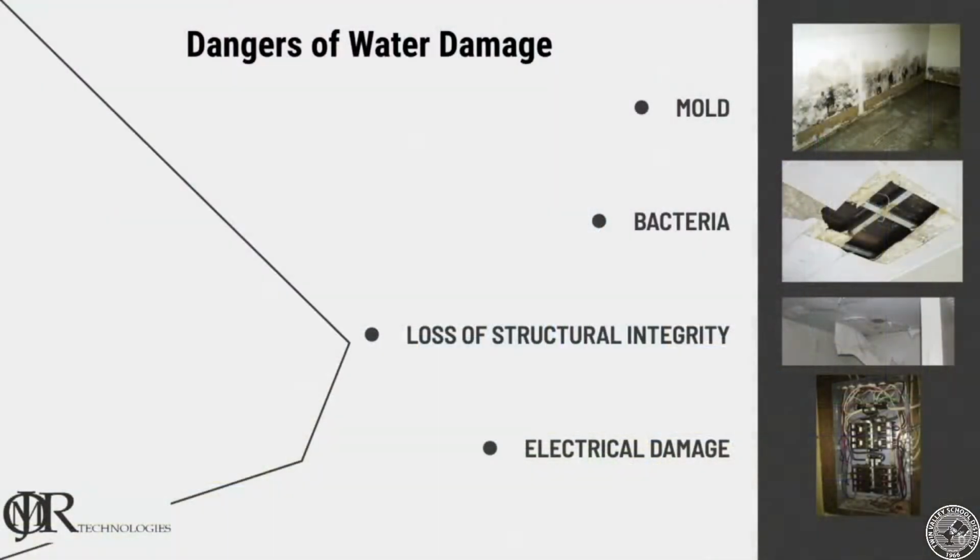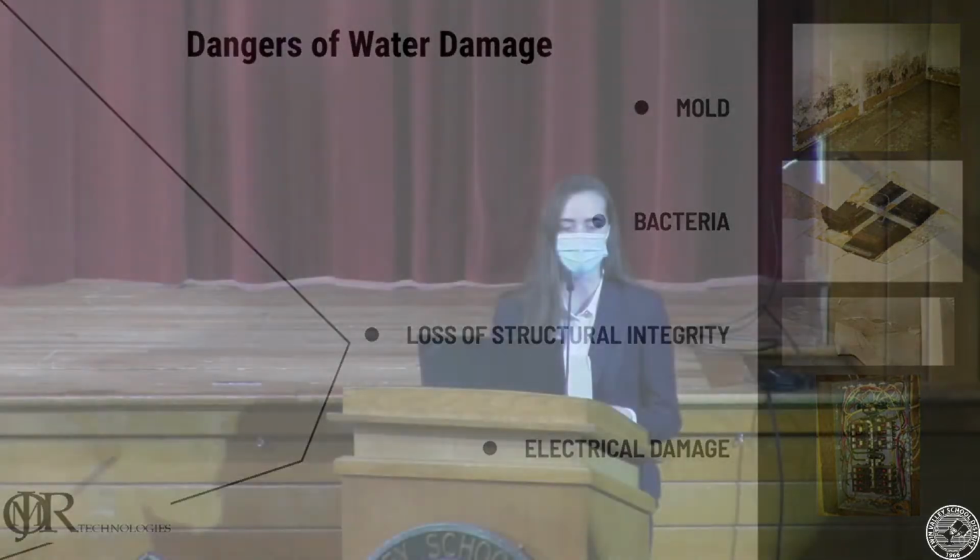Water damage is more dangerous than you might think. Mold and bacteria grow exponentially over the first 24 to 48 hours, and that can be dangerous when the microbes and bacteria are released into the air and cause problems to people with underlying health issues. Loss of structural integrity is dangerous when beams and floors are submerged underwater, which can cause collapsing of the roofs and floors, and electrical damage occurs when the water is connected to the electric damage and causes shock.